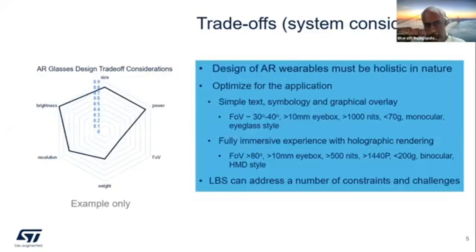So, design considerations. And this is, I want to spend just a little bit of time here. This is really important. What we're finding, as we talk to a lot of people in the market, a lot of people in the industry, is that people tend to focus on one thing in terms of optimization. And this is a very complicated problem, as a lot of you can probably appreciate. And this example diagram, this radar or spiderweb diagram here, just illustrates the fact that you have to simultaneously optimize multiple domains over here, right? Brightness, size, power, resolution, and so on and so forth. And these all interact, as you can well imagine.